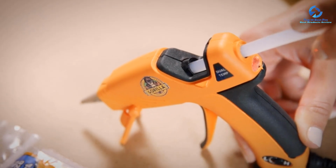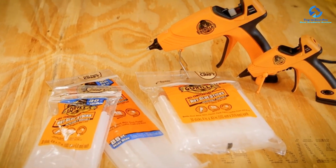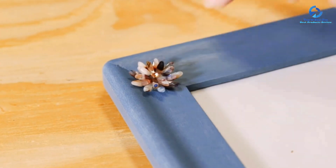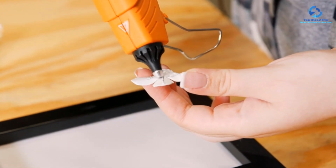The sticks are 8 inches long with a 0.43-inch diameter. Make sure your glue gun can accommodate this size, and 20 come in the packet. This product has a shelf life of at least 1 year, so it's great to keep on hand for any projects that arise.